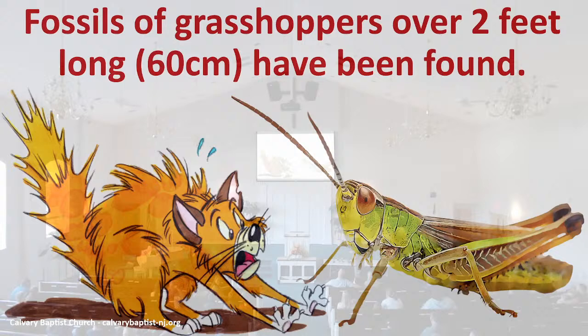Slide. Look at this. Grasshoppers have been found 2 feet long. That's as big as a cat. Can you imagine trying to catch a grasshopper that's as big as a cat? How high could that jump? Probably really high, right?